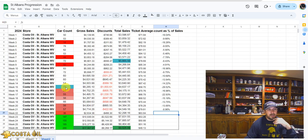Let's go down to week 15. They had their all-time high, 79 cars. That translated to 4,600. I'm assuming at this point there was some kind of discount run because that was also the highest amount of discounts that were ever done to date as well. Clearly drove cars into the store. But then I believe it was at this point that the Brits had started to have a foot out the door with some personal reasons for wanting to exit the system. As you can see, the car count started going down a little bit.